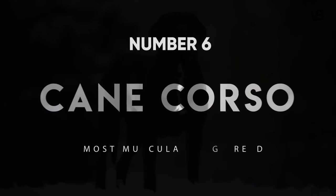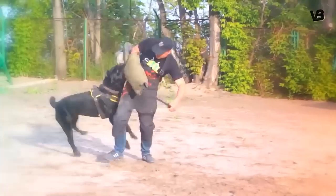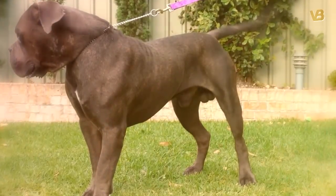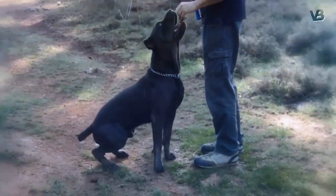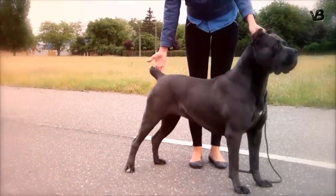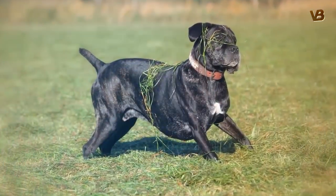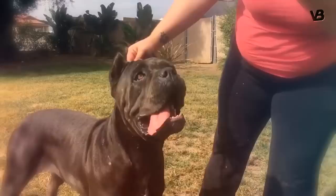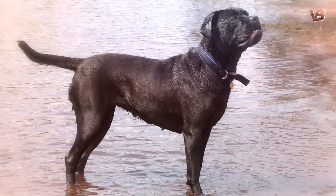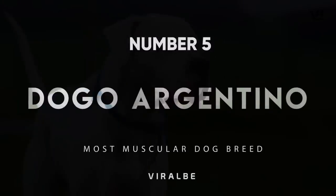Number 6. Cane Corso. Descended from the old dogs of war, this muscular beauty needs lots of exercise and interaction to avoid becoming aggressive. What a Cane Corso breed pup lacks in stature, they make up for in muscle. These pawrific dogs were originally bred for protection, and they serve that purpose well. They're strong-bodied and pretty strong-minded too. But that doesn't mean they don't make loyal and loving fur buddies. They do.